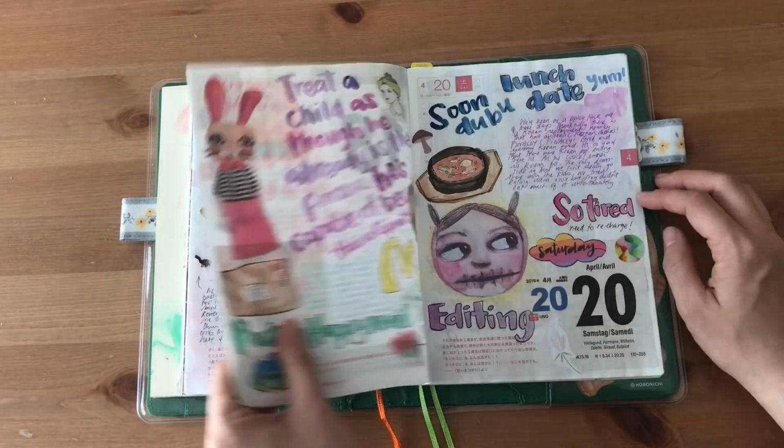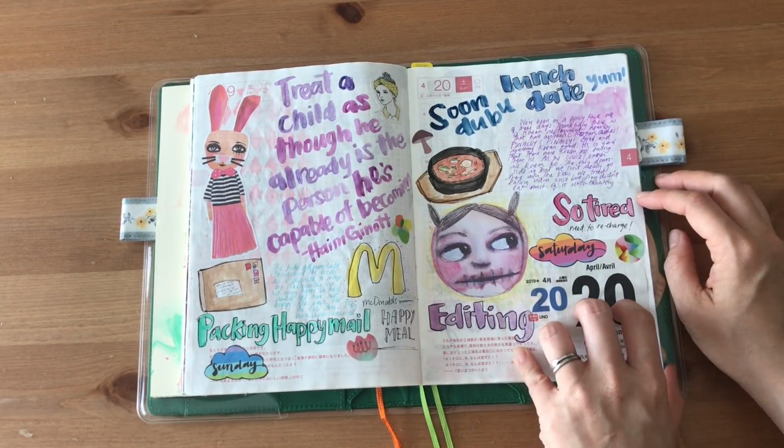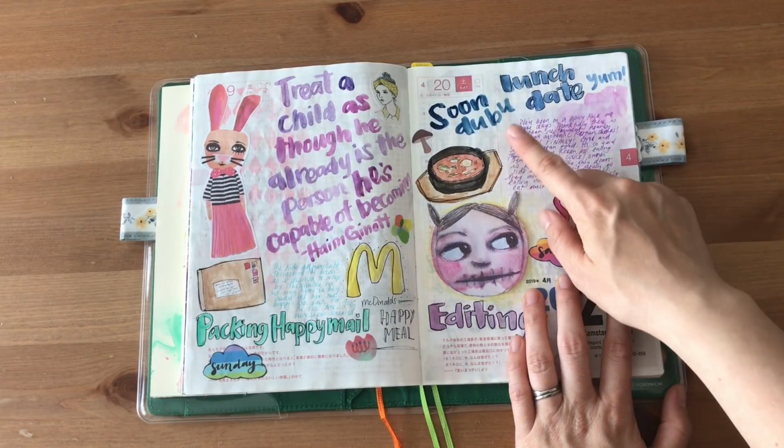And just some pictures of my kids. Treat a child as though he already is the person he's capable of becoming. Very good. Some Happy Mail. McDonald's, a Sundubu lunch date.